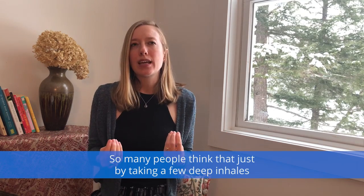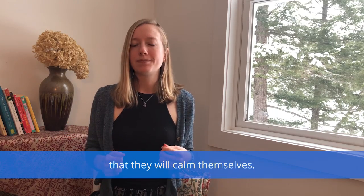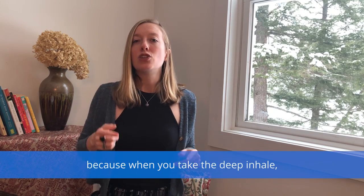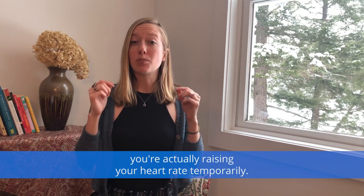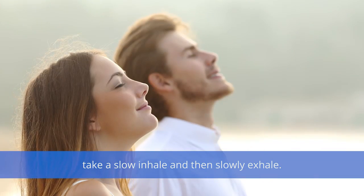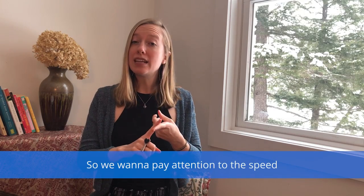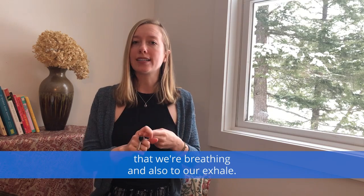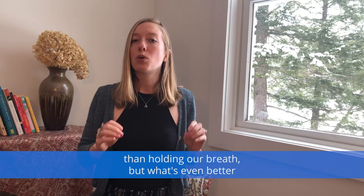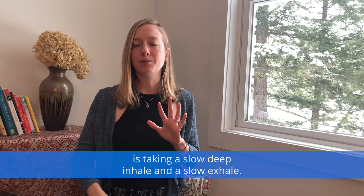So many people think that just by taking a few deep inhales that they will calm themselves. And this isn't necessarily true because when you take a deep inhale, you're actually raising your heart rate temporarily. So what's more important is that you take a slow inhale and then slowly exhale. So we want to pay attention to the speed that we are breathing and also to our exhale. So yes, a deep inhale is a lot better than holding our breath, but what's even better is taking a slow deep inhale and a slow exhale.